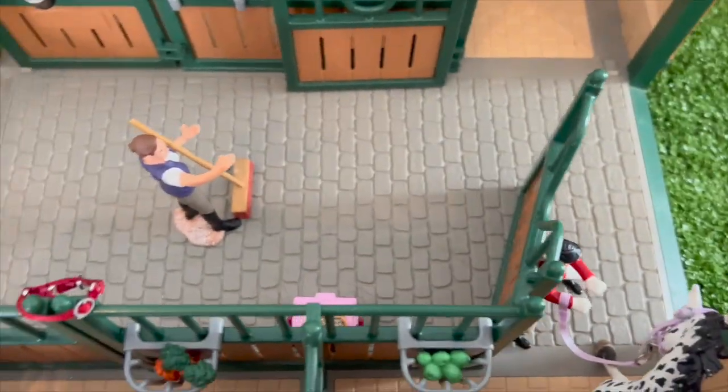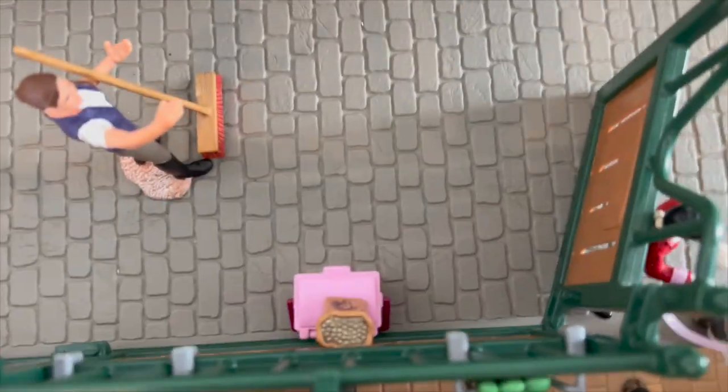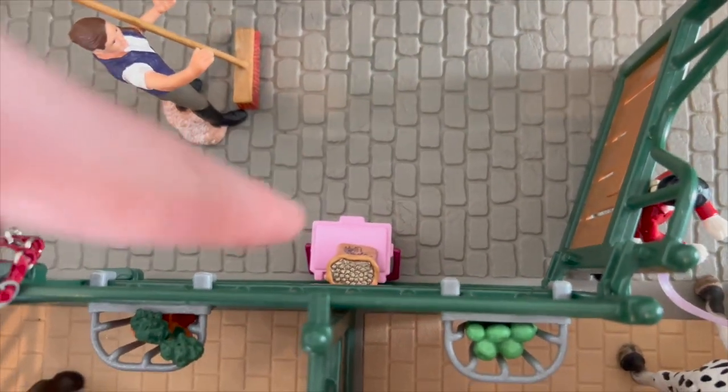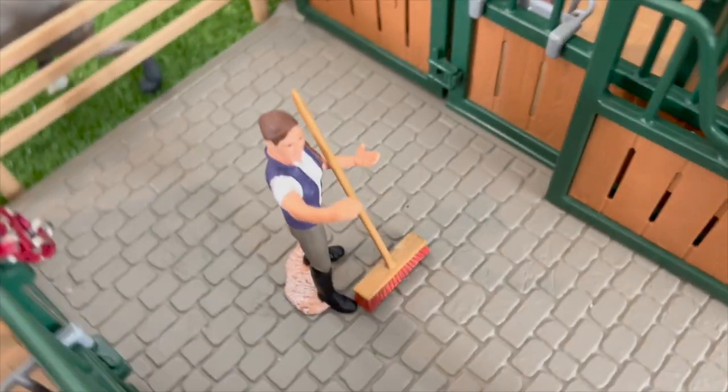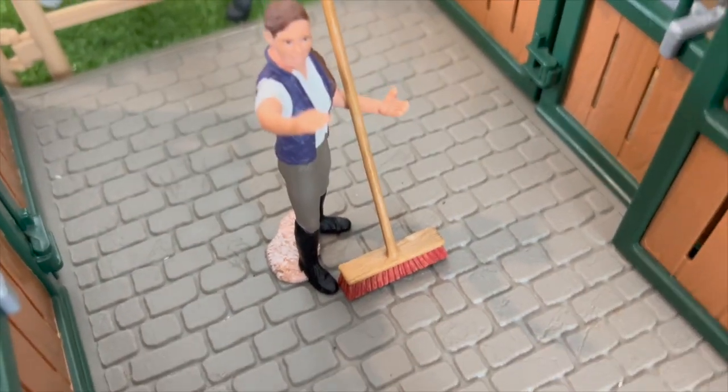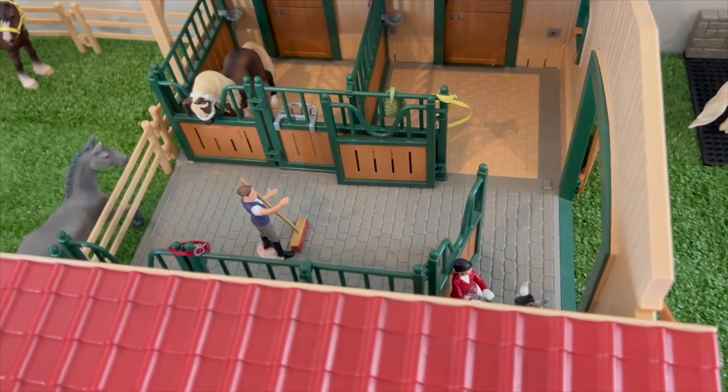And then lastly, in the aisle, we have a little grooming box with obviously grooming brushes and stuff. And then we just have a little thing of treats on top of it. And then this is Jill, and she is the owner of the barn. And she's just sweeping out the aisle because it's a barn and, you know, it's dirty and stuff. So I think that's it for the barn.